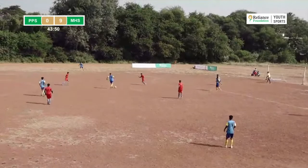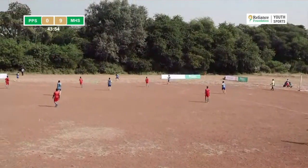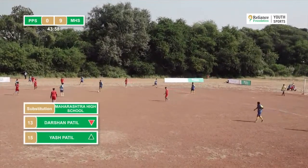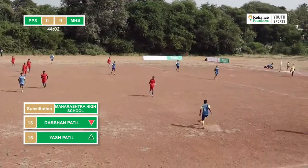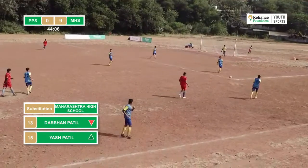As you can see, 3 centre backs always being there, and they're already having wing backs. I think the number 6 was a defensive substitution because they were like, okay, that's it. Another substitution has been done. Darshan has come off, number 13 for 15. Darshan has come off for Path and he's on the pitch.